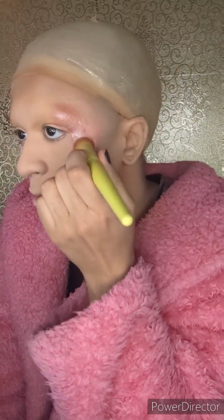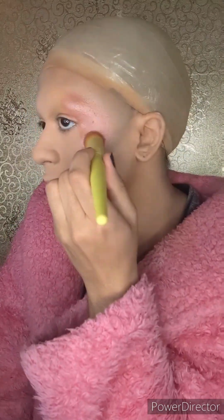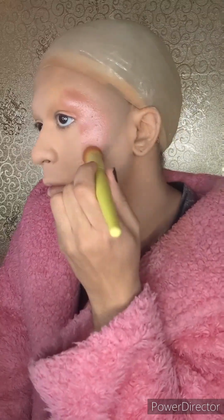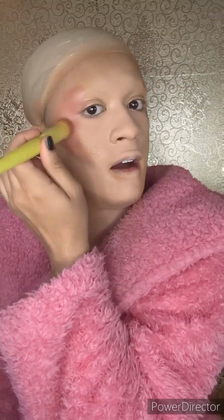Okay. In future, I think I'm just going to put liquid highlighter on with my finger and then buff it out with my blush brush. It is very pretty. I take back what I said about it, actually. It's quite pretty. Gives you that very wet look. I'm interested to see what it looks like once I've powdered and see if the shine still shines through.